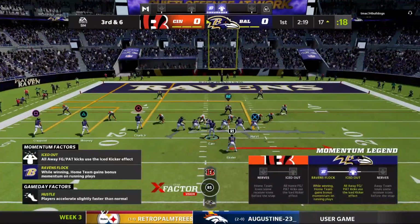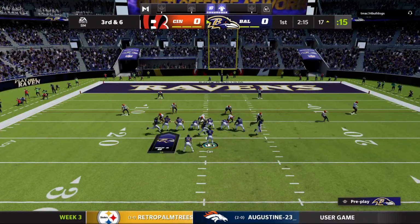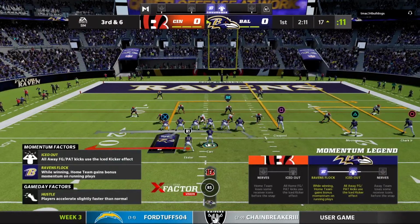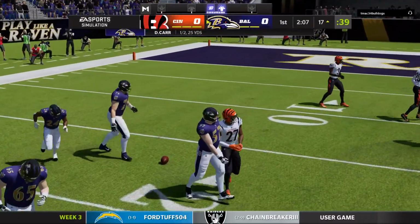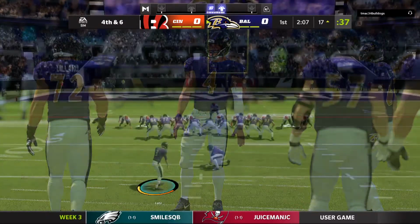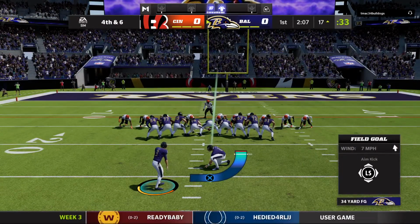A couple of extra defensive backs in the ball game here on 3rd and 6. Now Carr. Hard throw, incomplete. They went with the dime look that time on defense, just flooded the field with defensive backs, blanketed everyone, took away all the passing angles, thus the incompletion.